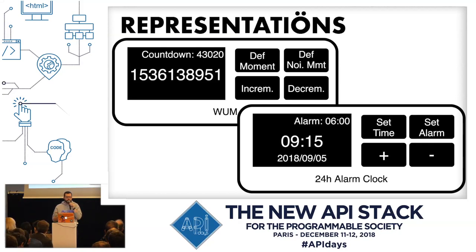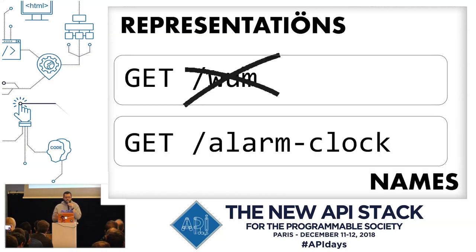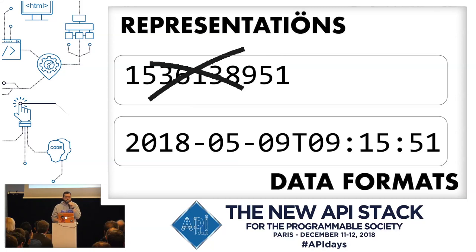When we design an API, we must take care of the representations we choose. An alarm clock is obviously an alarm clock, while a womb is, well, we don't know. When using an API, users must understand any name at first sight. Who knows how to decipher a Unix timestamp, the number of seconds since the 1st January of 1970?